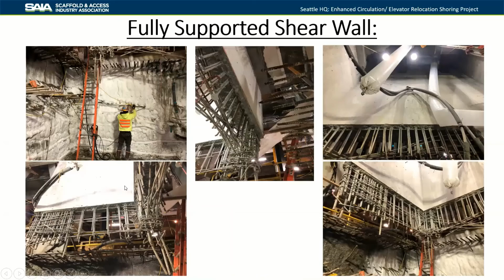Here are some more photos of the excavation. You can see as it got later in the excavation, the walls became thicker with ice. You can see photos left, right, and middle. Here's the fully supported shear wall now, rebar sticking out, basically ready for the brand new foundation to go into place.